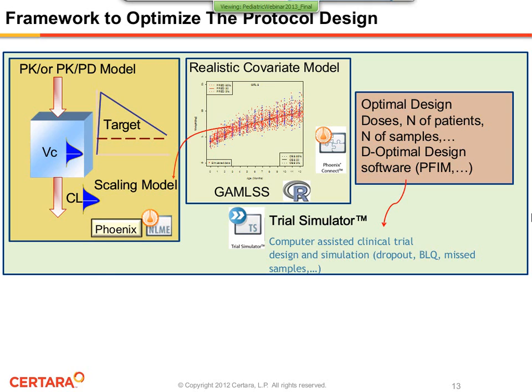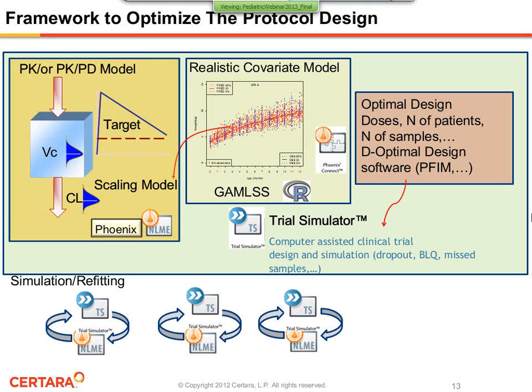So we simulate the trial, and we refit it. And maybe this initial design is not successful. So we need to do several iterations of this framework, basically the simulation and refitting, until we reach a good enough trial, which is a trial that would give us an 80 to 90% chance to meet the criteria.